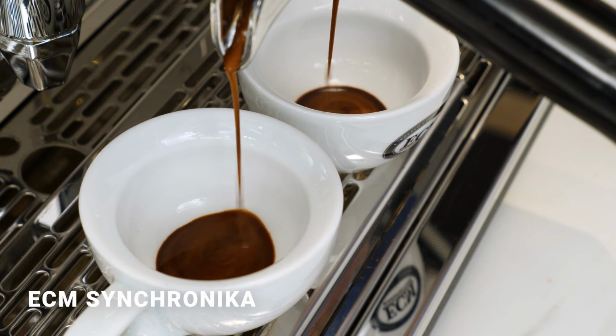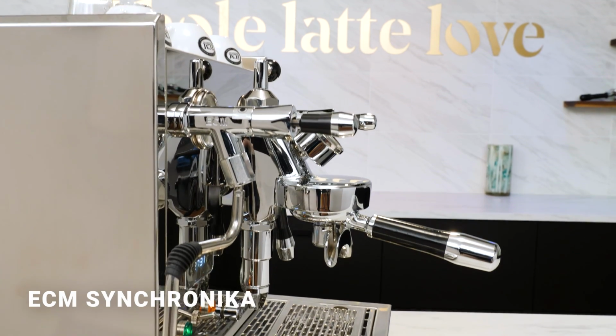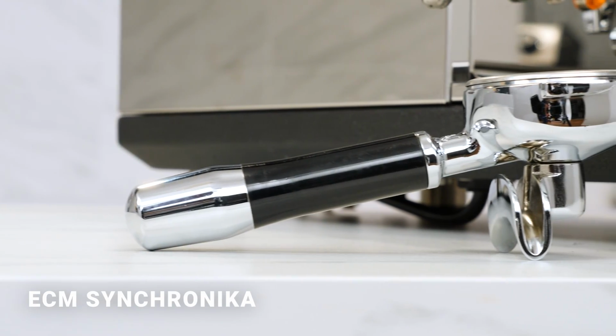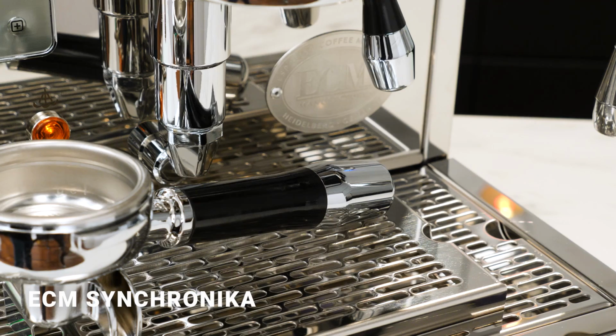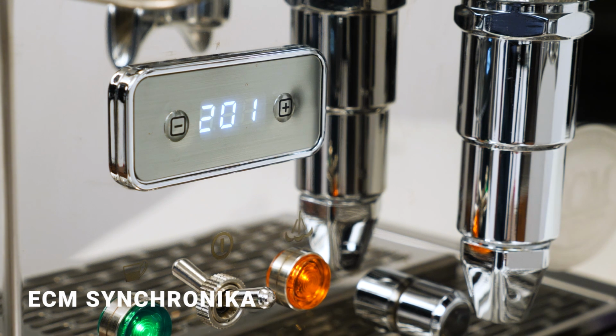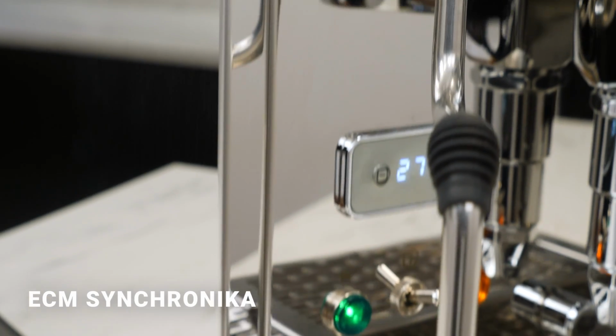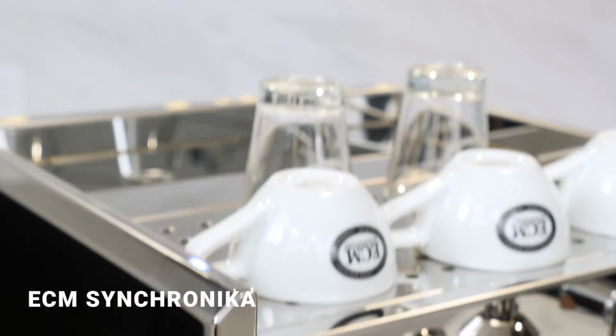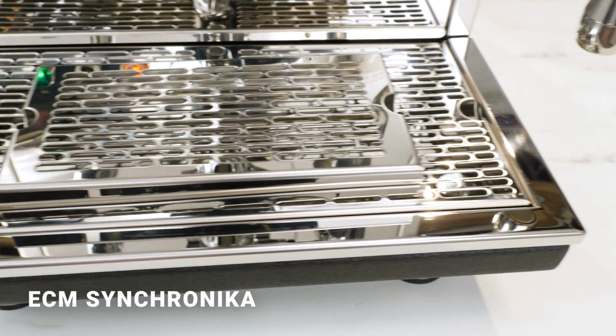And don't miss added touches like the custom subtle taper of the E61 group head, the angled and balanced portafilters with accents to match the E61 lever and drain, dual gauges mounted high for visibility, and the silver finish of the PID display, which blends into the face of the machine. The Synchronika features the finest finishing of external panels and seams in the business. All are smooth and polished to perfection.